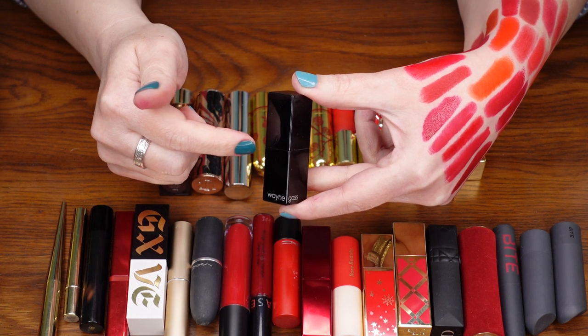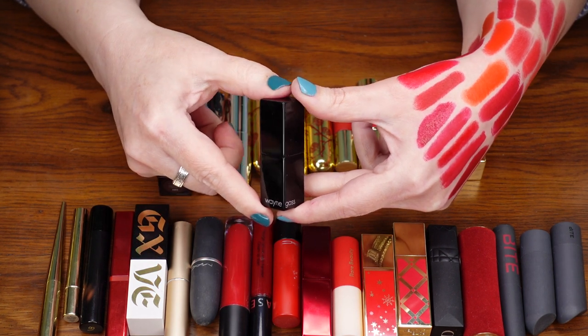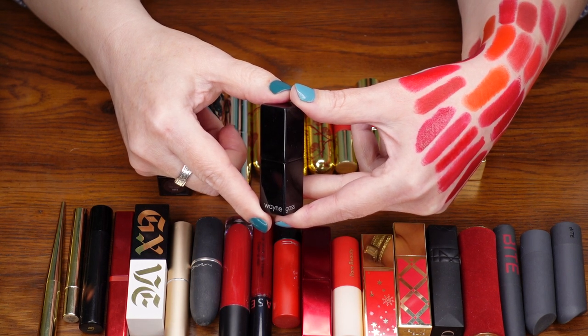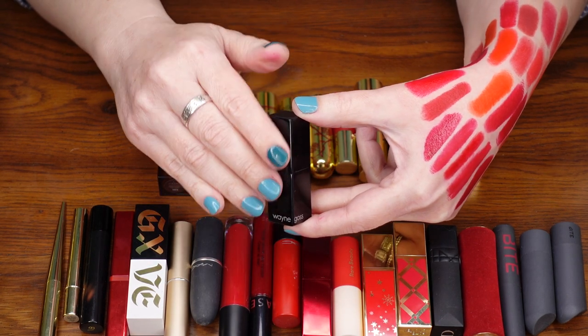I was kind of like emotionally girding my loins with my new favorite lipstick at the time, which was this one from Wayne Goss. I took it with me to the hospital. It was the first thing I reached for when I was awake in my room after coming out of recovery. Love. This isn't going anywhere.